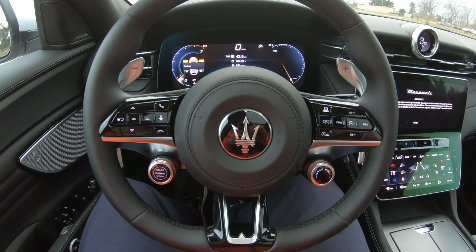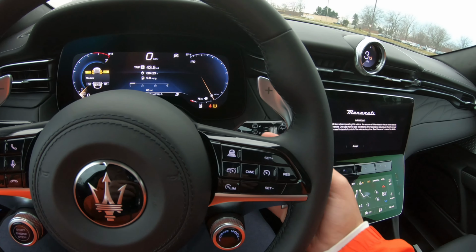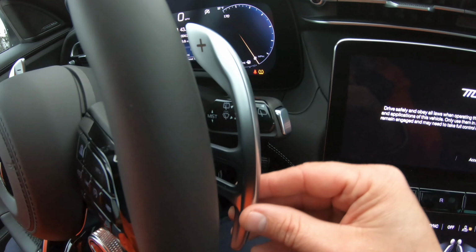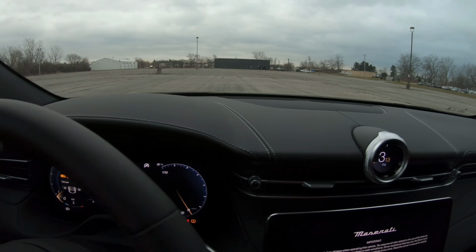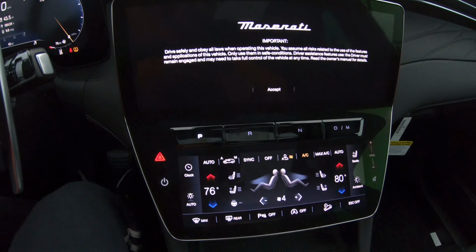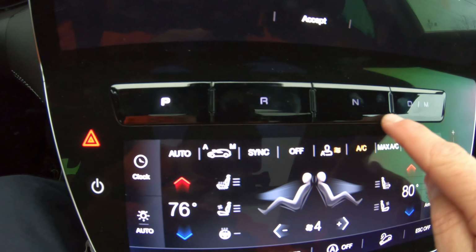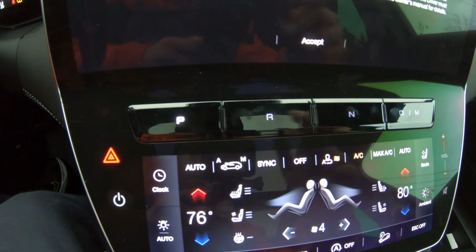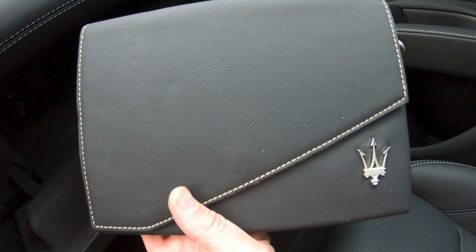This is the steering wheel. Comes equipped, ready to go with some well-pronounced, high-quality feeling paddle shifters. There's that front display. You could have a heads-up display on it. There's your clock right there, front and center. And these are your climate controls. No physical buttons except for the gear shifter, which is right here. You have a lockable glove box in case you got prying eyes. And look how fancy that manual looks.